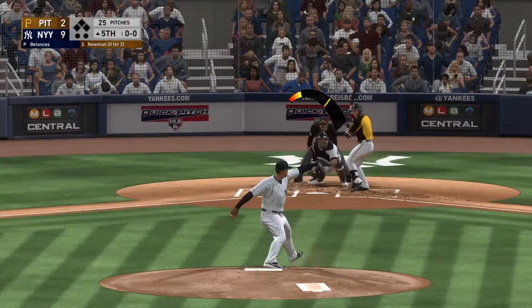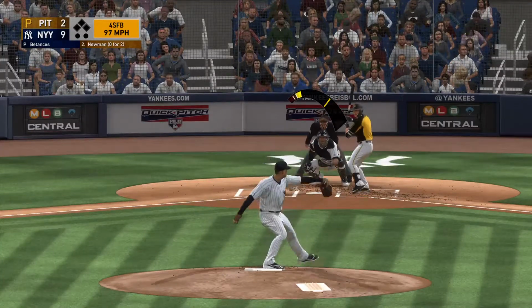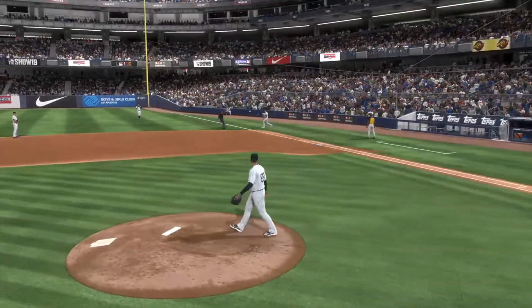9-2. Here comes the first pitch. And he takes ball 1. First 2 pitches off the mark here. It's 2-0. Popped up. Voit moving to his left. He's got it, 1 away.